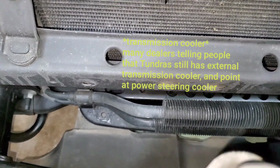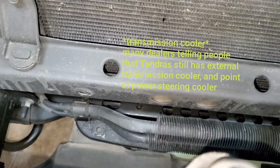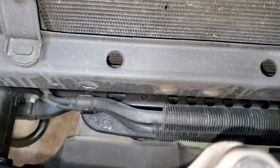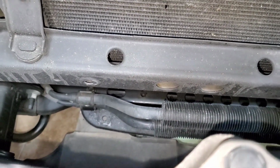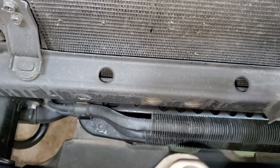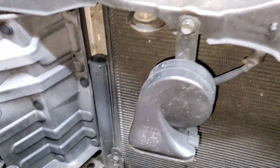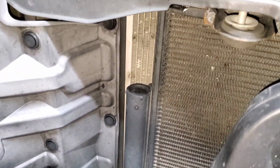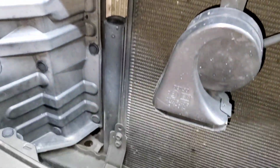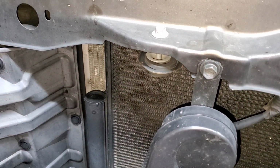Toyota was smart enough to remove the external transmission cooler on their Toyota Tundras from 2019 to 2021. So 19, 20, and 21, they don't have an external transmission cooler. They still have a transmission cooler. Many people say Toyota removed the transmission cooler. No, see, there is nothing here. It's just a condenser and there are no lines. If you remove the grill or if you look through, there is nothing. There is no transmission cooler.